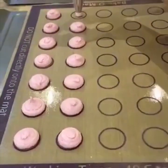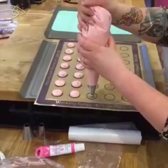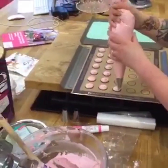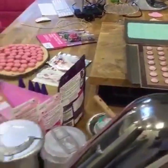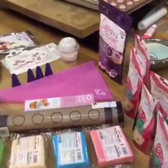Yep, so while you pipe them, Claire, I'm going to go around here and tell everybody about some of the things that we've got for sale. Lovely, so that they don't have to watch you do every one, and we'll come back to you in a minute. So John, do you want to just come round here then? And I'll talk to you about these.